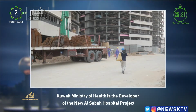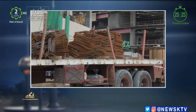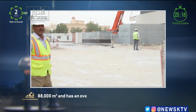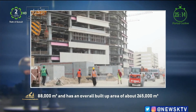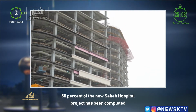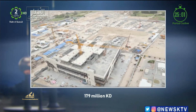Kuwait Ministry of Health is the developer of the new Al-Sabah Hospital project, a state-of-the-art multidisciplinary hospital which is part of Kuwait's major upgrade of the public healthcare system. It is located on a site area of around 88,000 square meters and has an overall built-up area of about 265 square meters. 50% of the new Sabah Hospital project has been completed and the project is expected to be concluded next year with a total cost of 179 million Kuwaiti dinars.